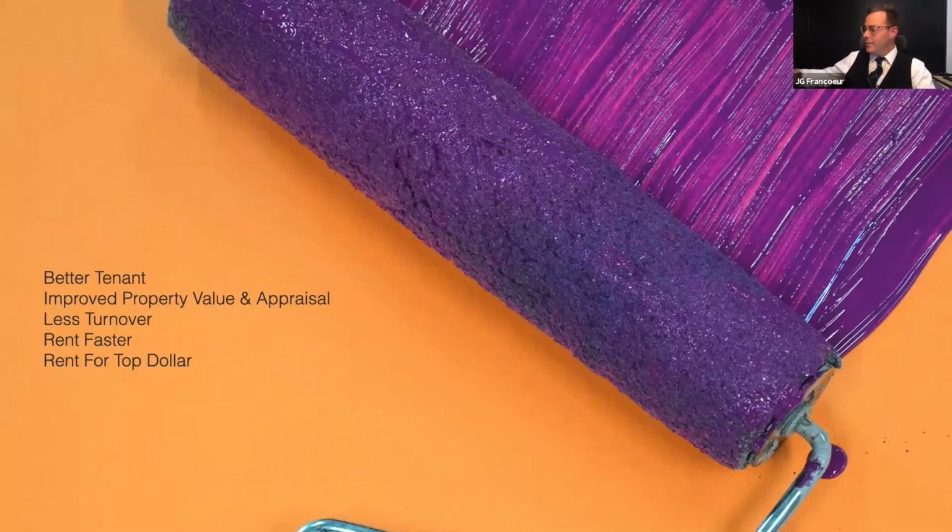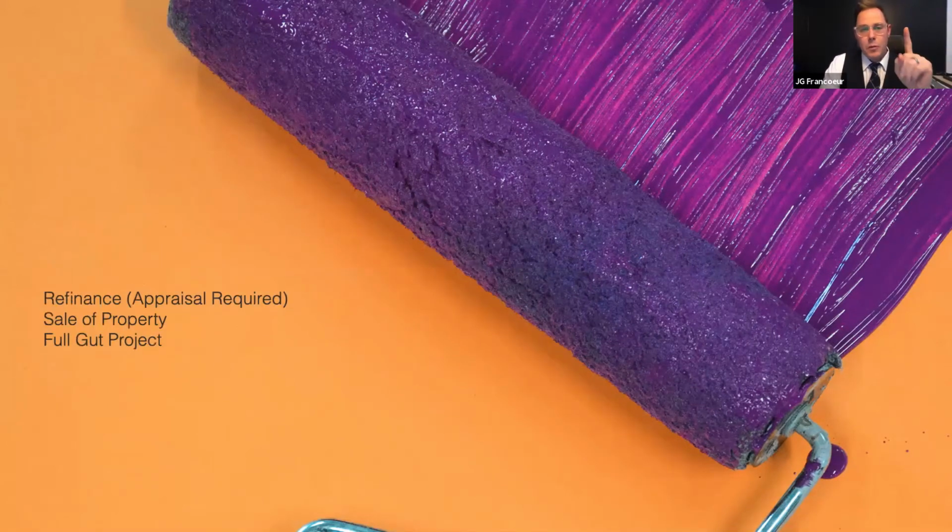Okay. Now there's a couple things that impact this, okay? And it's the following three things. Number one, if you're going to refinance your property, this impacts your project. Because if you're going to refi, then you have to consider what the appraisal is going to be. And if it was my project, if I'm about to refinance, I would definitely go more aggressive on the renovation, because I'll be able to take most of my money, if not all of my money, if not more than all of my money, out of the project right away. So if you're going to refinance, that impacts this project, number one.